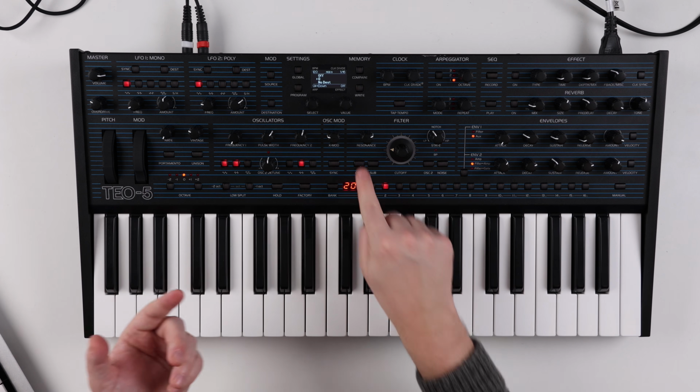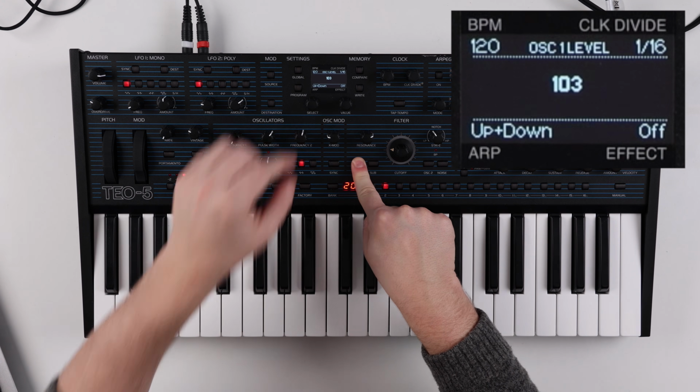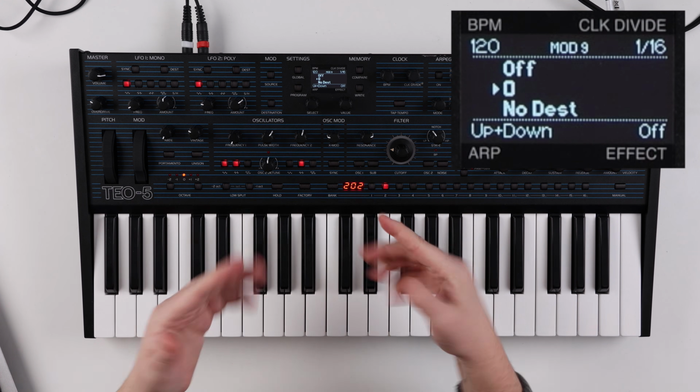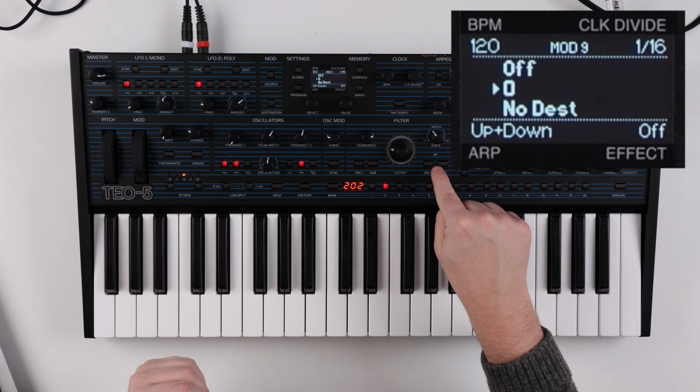Not too bad. Now let's turn down the level of oscillator number 1. So this is a difference between, for example, the Minilogue, where you actually have knobs for the level of the oscillators. Here you just hold down a button and turn it down. It's very quick. The UI is super responsive.